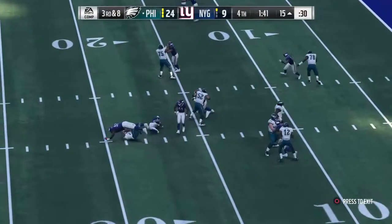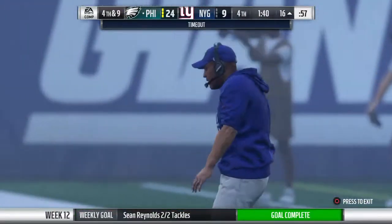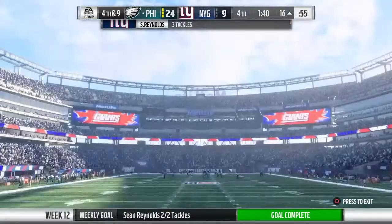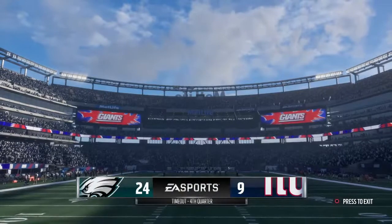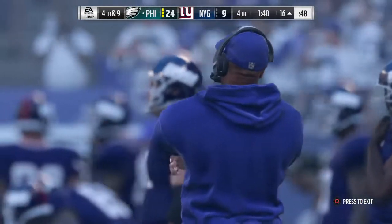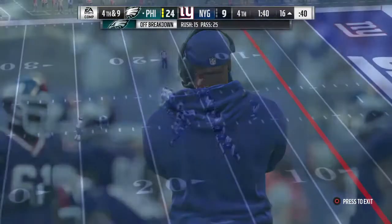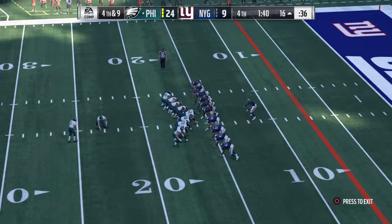Now a handoff here to his running back. And he goes backwards here, losing yardage back to the 16. All right, so the timeout over and all 11 men back out onto the field for the defense.